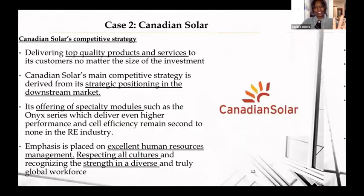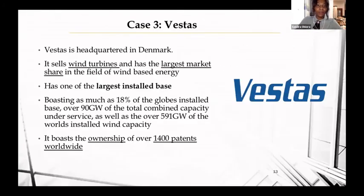Okay, let's talk about Vestas now. Vestas is headquartered in Denmark. I know the first speaker mentioned Vestas and some of these companies in his first list on his slide. They're more focused on wind turbines, and they have the largest market share in the field of wind-based energy specifically. This also sets them apart from the first two cases I mentioned. Their drive is to increase their installed base.